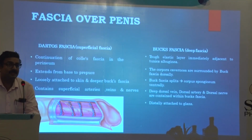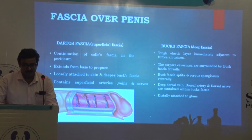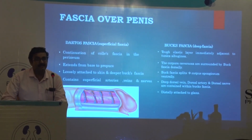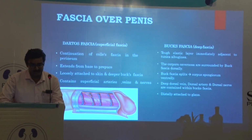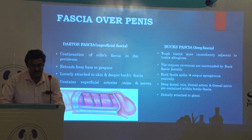Coming to the fascias over the penis. The superficial fascia, or the dartos fascia, is the continuation of the Colles fascia from the perineum, and it extends from the base to the prepuce. It is loosely attached to the skin and deeper Buck's fascia, and contains the superficial arteries, veins, and nerves.